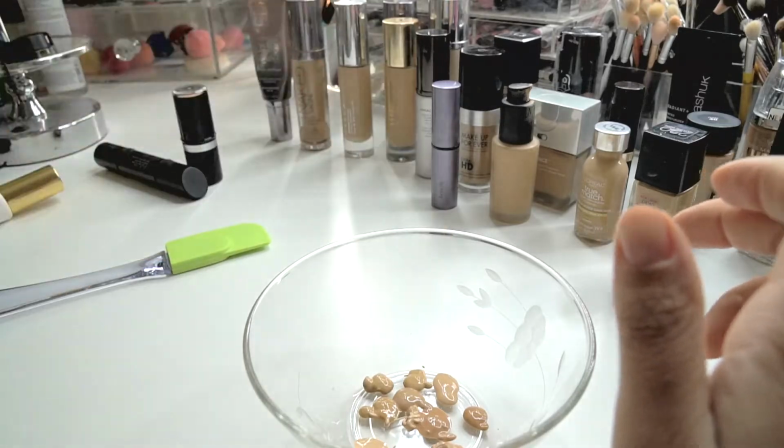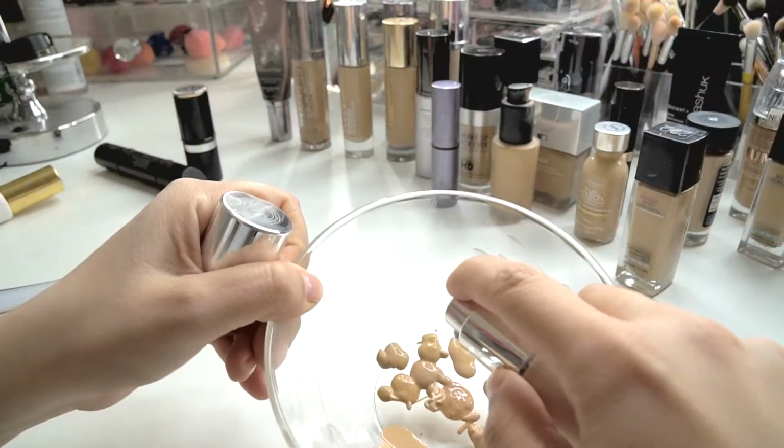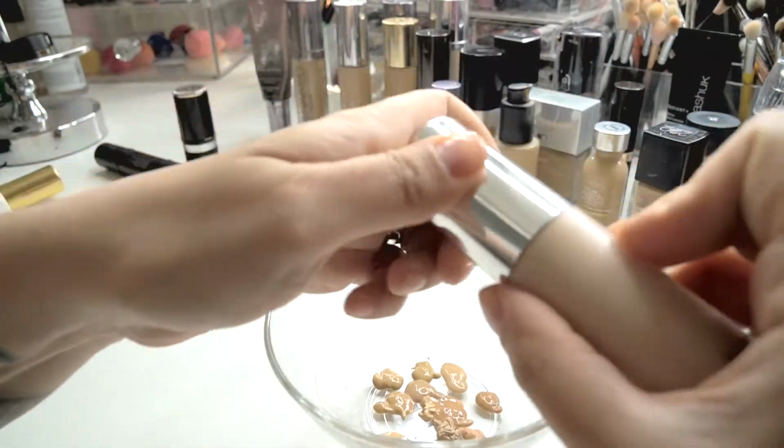So for this one, I think I am going to keep both of them in, because mixing both of them, we would probably get a closer shade to my actual skin color, as you guys can see if we mix both of them together. So the next swatch and compare is going to be by Kat Von D, and it's going to be the Lock It Foundation.